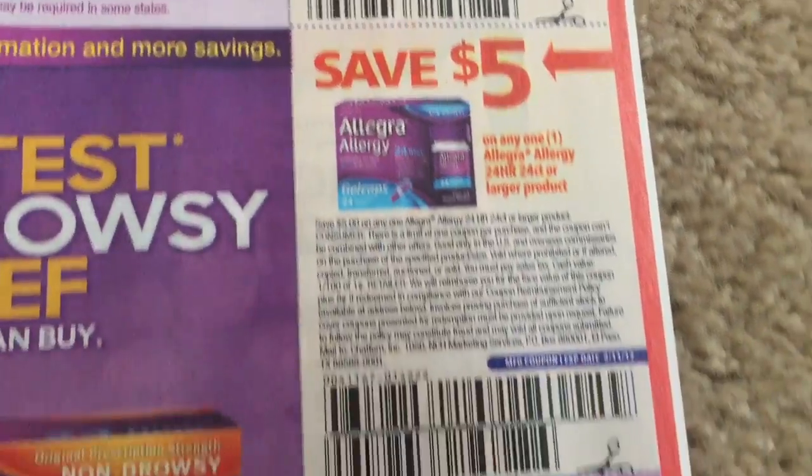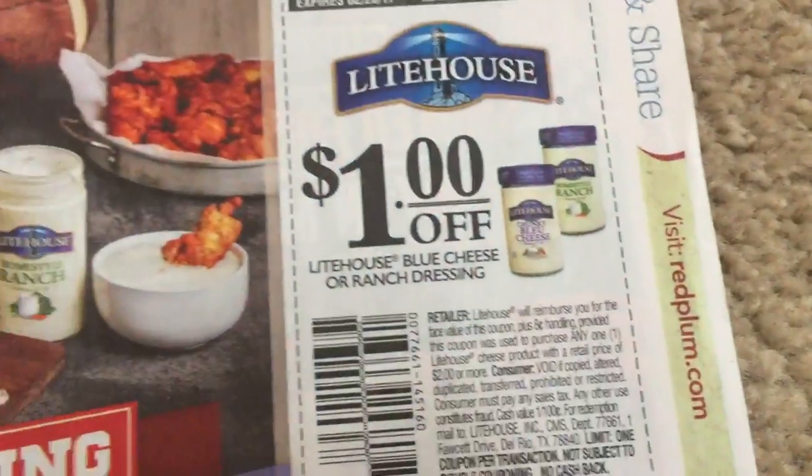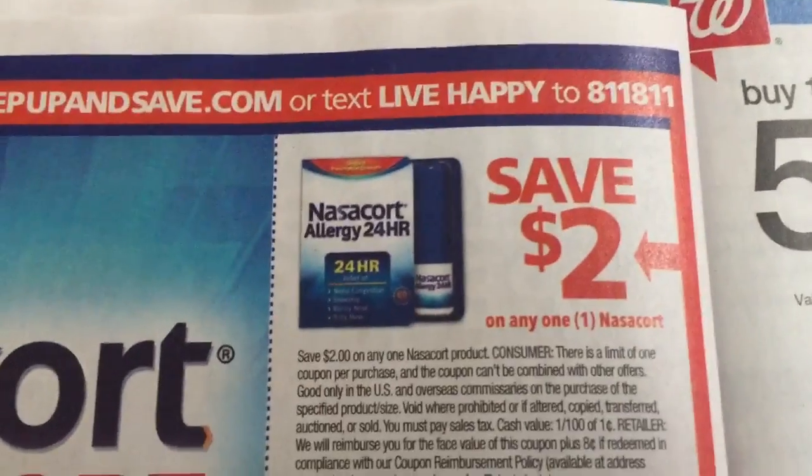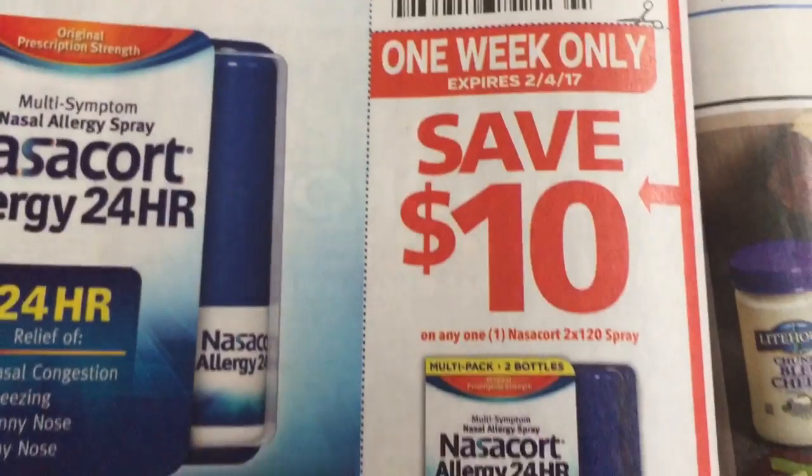And hopefully you guys got a lot of Beauty Club rewards with all the makeup deals we have this week. I ended up getting $15 in total, so I was really happy with that.